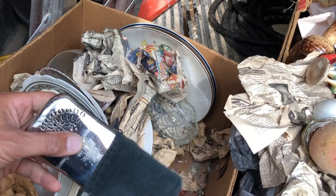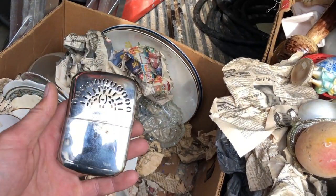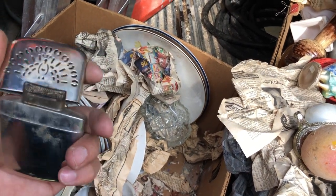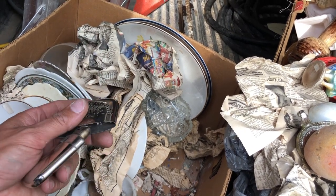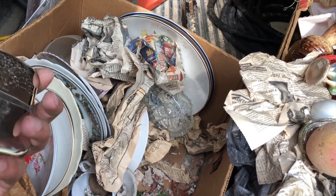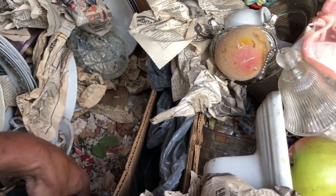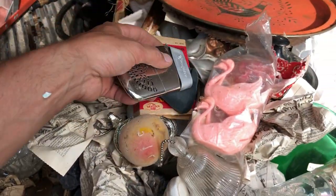Japan. Japanese. Japan. Awesome. Peacock. Very nice. Oh, that's actually pretty darn sweet. Nothing like a fire in your pocket. I might have to hold on to that for a little bit. That's not bad. Can't put it back in with one hand, there's no way.